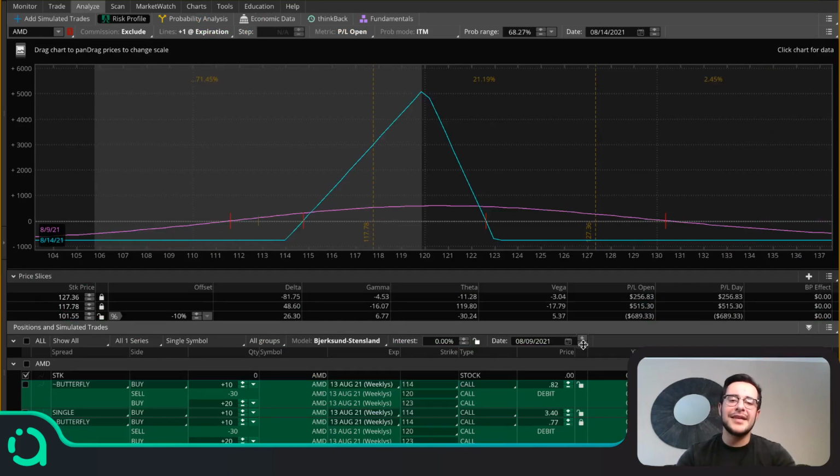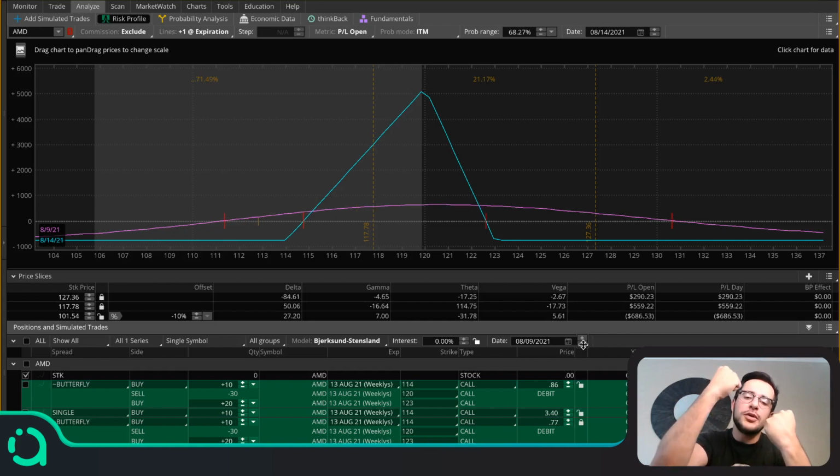The easiest way to think about how this structure is put together is that we are buying one near-the-money call and financing it by selling three out-of-the-money calls. What we're doing from there is going even further out of the money and buying two more as a hedge for our position.